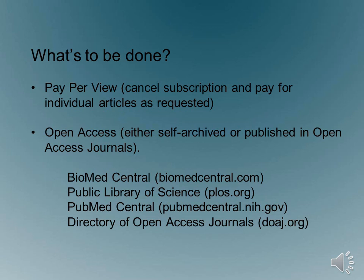The second approach involves the creation of open access repositories or journals in which content becomes freely available online to anyone who wishes to use it. There are two main strategies for achieving open access: self-archiving and open access journals. Self-archiving involves posting a copy of an article on a personal website or institutional digital repository, where it would exist alongside the actual published version of the article, available through a traditional journal.